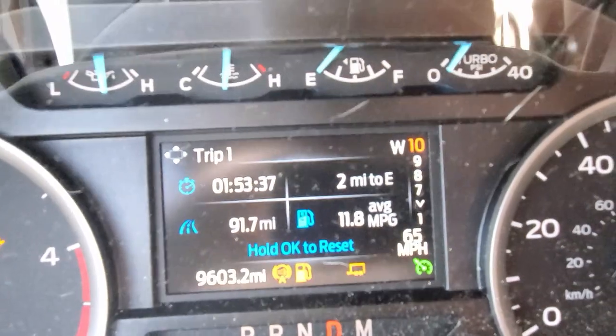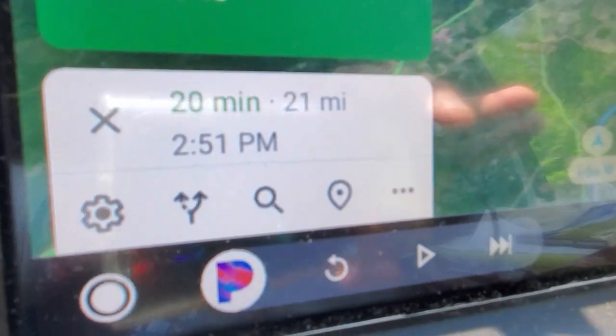Here's my heart attack for the day. 2 miles till empty. 21 miles to go.